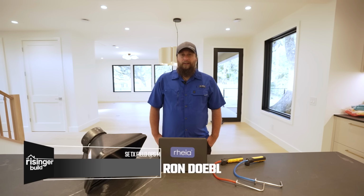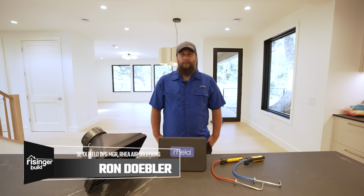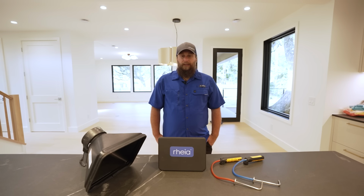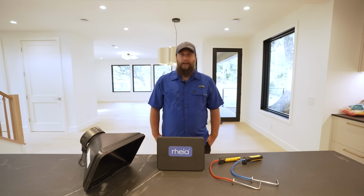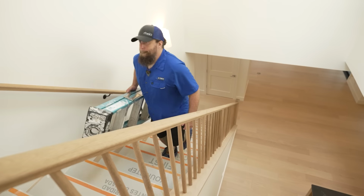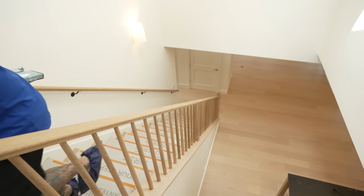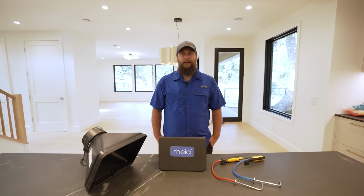Here we are today at the Rheia build. We're going to be working on the commissioning process on the Rheia air distribution solution. Every Rheia installation should go through the commissioning process utilizing our 2 web-based apps, Rheia Manage and Rheia Verify. Rheia Manage is what's used to manage the contractors, the builders, the communities, and the design files. And Rheia Verify is what's utilized by the technicians out in the field to verify that the system's operating within the design parameters. Today, we're going to be going through that process.